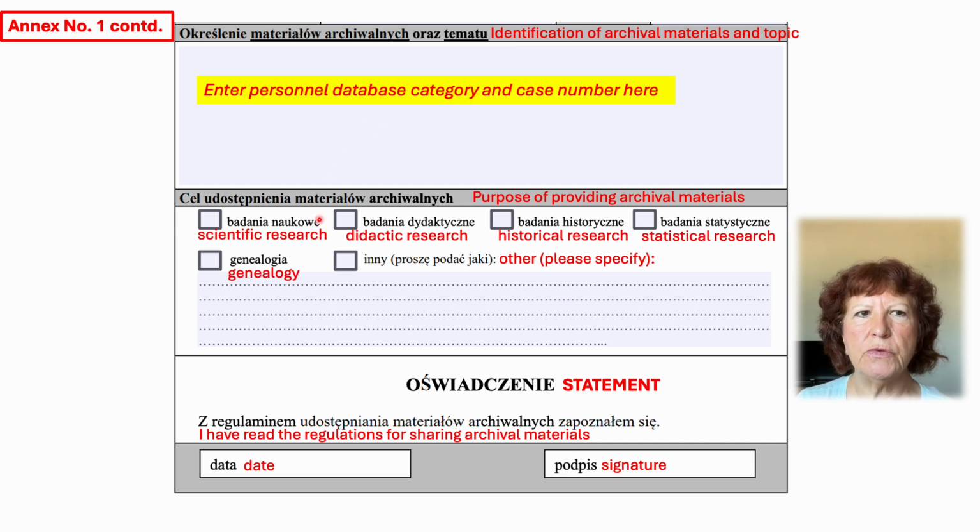And they also want you to check one of these boxes to explain why you want this information. I checked the genealogy box because he was my relative and I'm conducting research into my family history. But if any of the other fields are a better match for the reason that you want to retrieve a record, then click that.